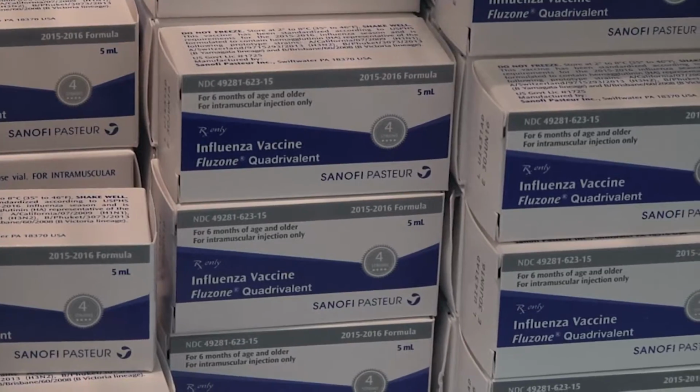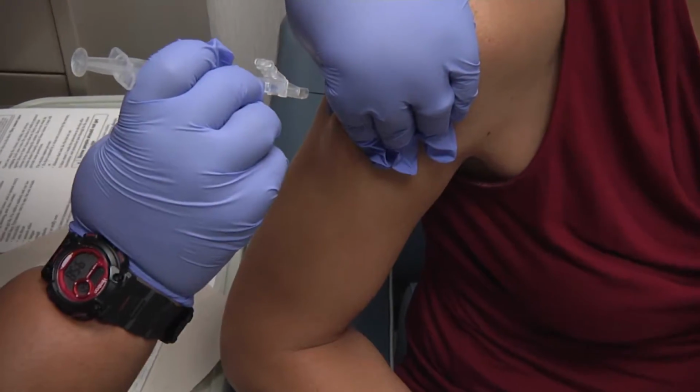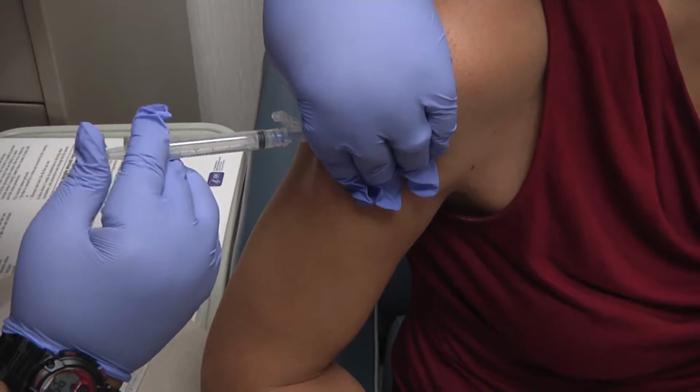Now, in addition to this, there are some routine vaccinations that you can get from your primary care physician, such as a flu shot, tetanus shot, and maybe a pneumonia vaccine.